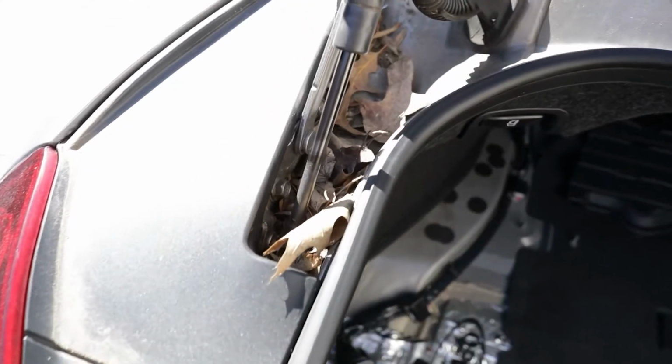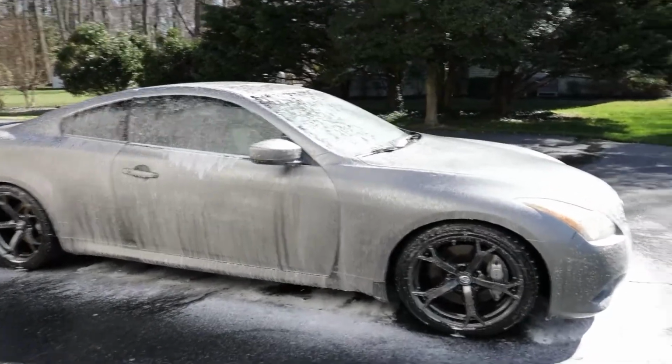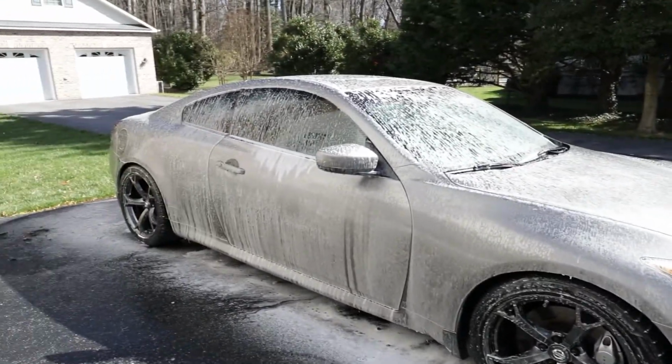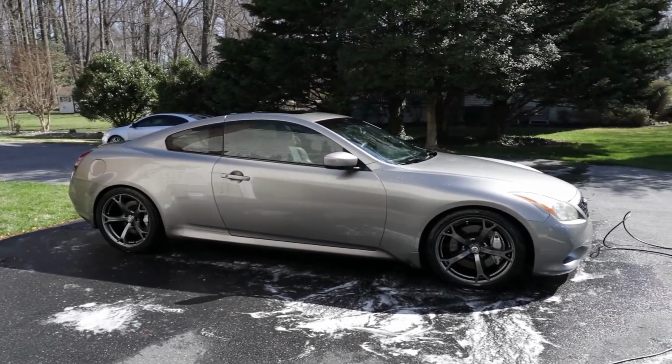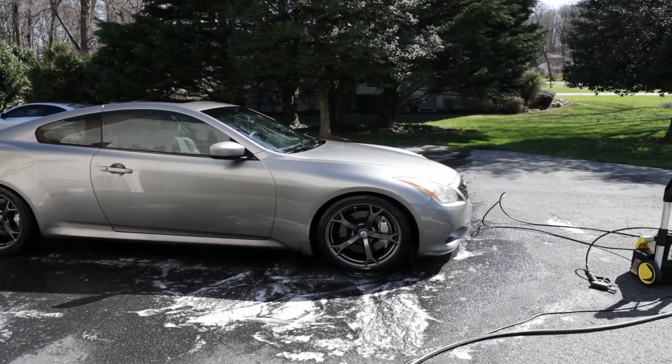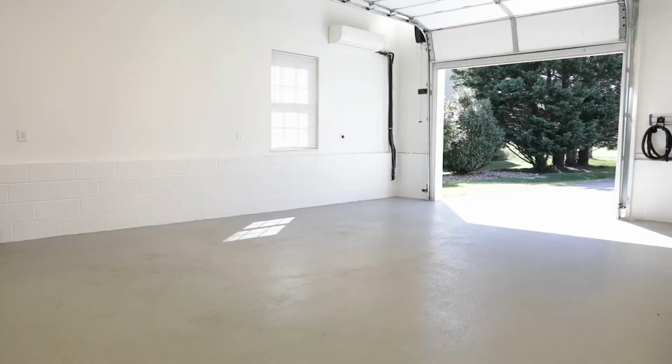Damn. Got some foam on her. I need some coffee. Alright, so the car's washed. I'm going to go around and spray iron remover on it. Wait a little bit, foam the car, brush out the trim, and pull it in.